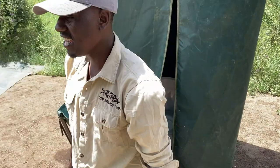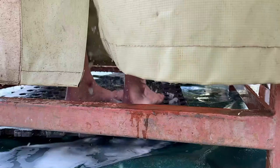Okay. Again, I will show you how we boil our water for taking a shower. Someone is showering now, but it's afternoon hours, so the water is actually warm. But if it's cold, we have to boil water so that everybody can shower with warm water and feel nice. Okay.